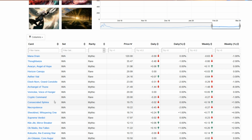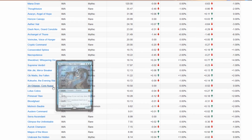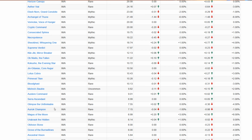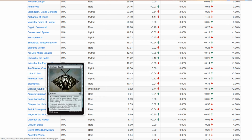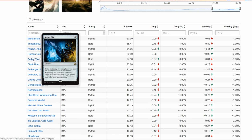We have cards like, again with the Commander, Necropotence, Kokusho, Jin-Gitaxias, Lotus Cobra, even uncommons like Mishra's Bauble with that Shadow that is starting to see a resurgence. Aether Vial's not going anywhere in Modern with both the spirits and humans that could easily have a resurgence if we do take care of the Primeval Titan and the Tron menace with the banning of Once Upon a Time, which I am predicting is going to be banned in the next ban list for Modern.